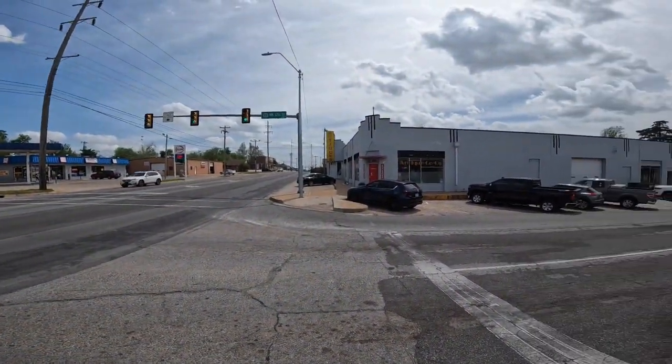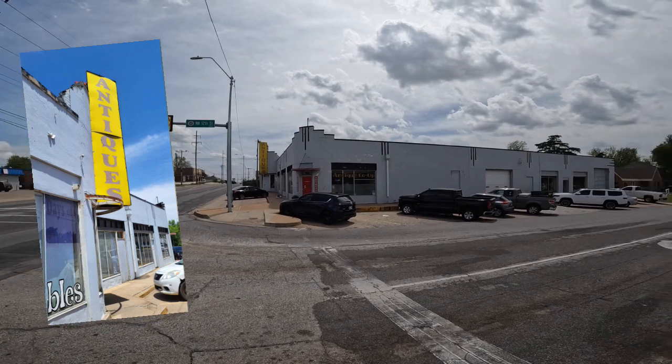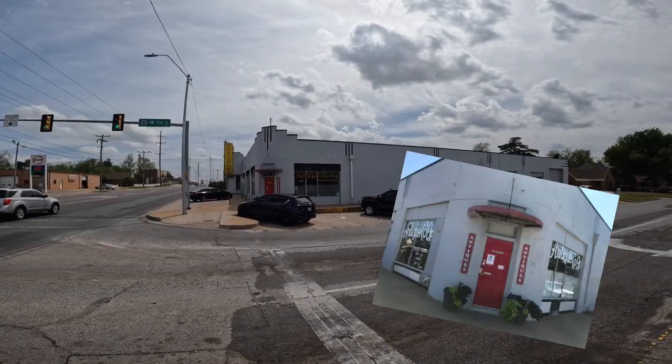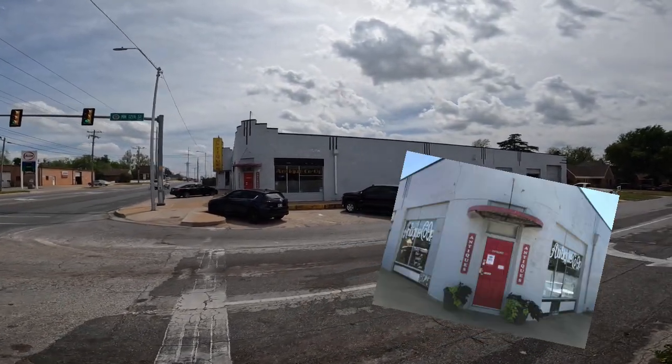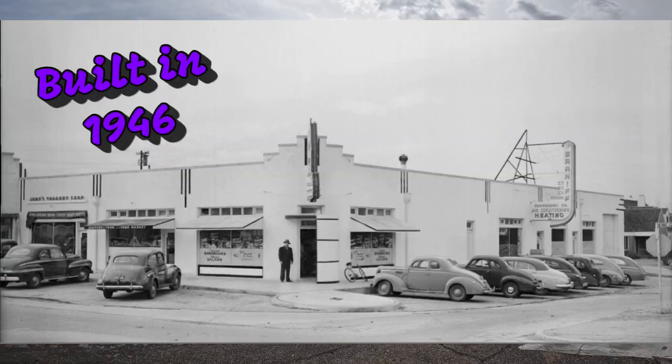Alright guys, so it's really super windy, but I wanted to give you a good view of what the antique store looks like. Really cool old building, been here for ages. I have no idea how many years old it is, but they've got some really cool pictures inside of what it used to look like back in the day. So that's what it looks like.